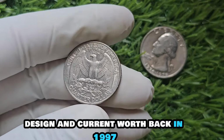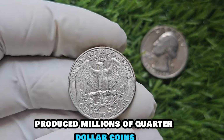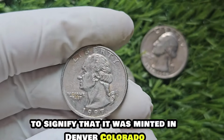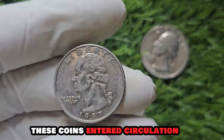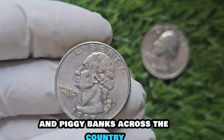Back in 1997, the United States Mint produced millions of quarter-dollar coins, each stamped with the iconic D mint mark to signify that it was minted in Denver, Colorado. These coins entered circulation and quickly became a common sight in cash registers and piggy banks across the country.